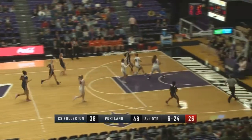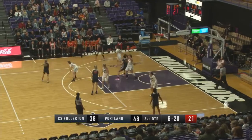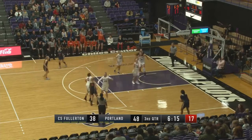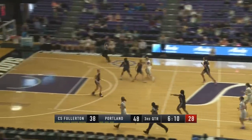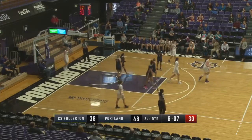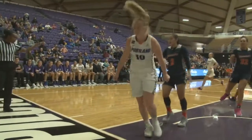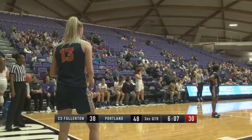There is the other way. Leaves it out wide. Vega. Smith on the block, skips it. Book for three, short. Good ball movement by Cal State Fullerton, but just can't knock it down. And here comes Andrews. And again, probably time to start slowing it down. Both teams coming out of that half a little more fatigued than I think they thought they were. Andrews with a strong drive, but just can't maintain it. Ball out of bounds back to Cal State Fullerton.